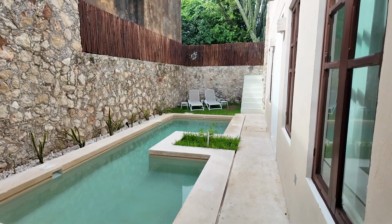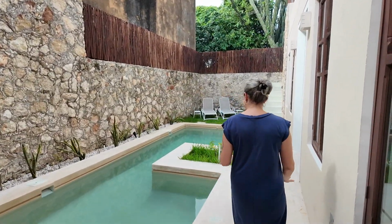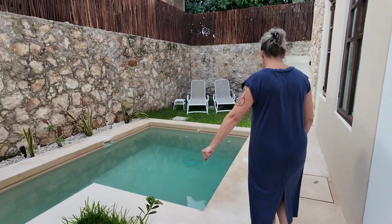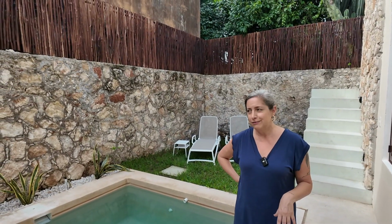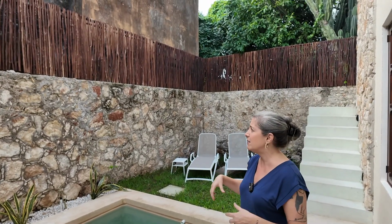The uplights at night are gorgeous. Everything lit beautifully. This will all grow more. Desert flower, one of my favorite plants here. And this pool is 100% private. You could literally swim naked. Matter of fact, you should. That's going to be a rule. You don't. It's like completely private. There's nobody looking down in here.